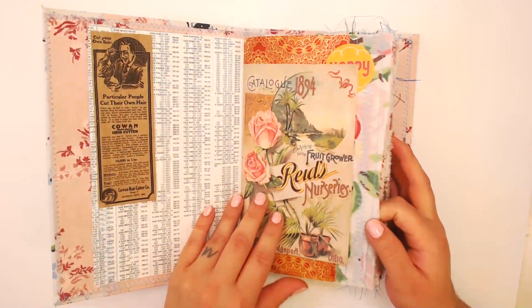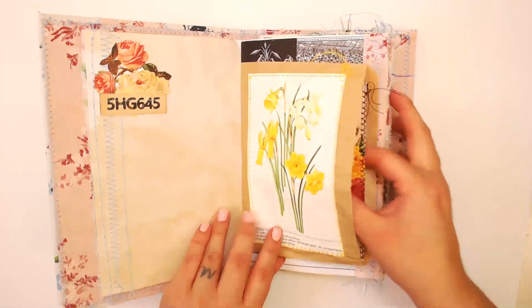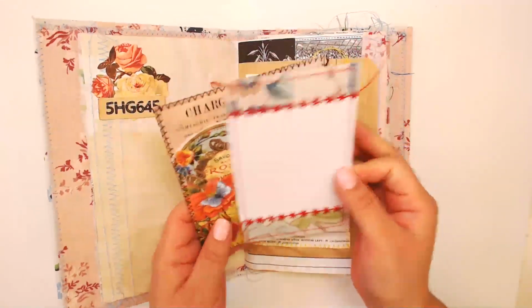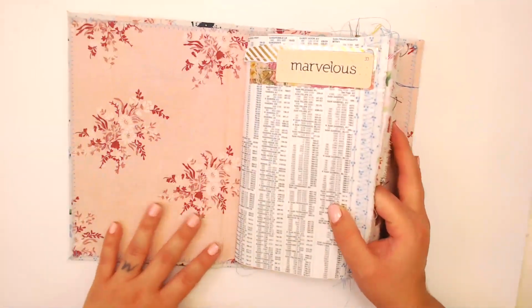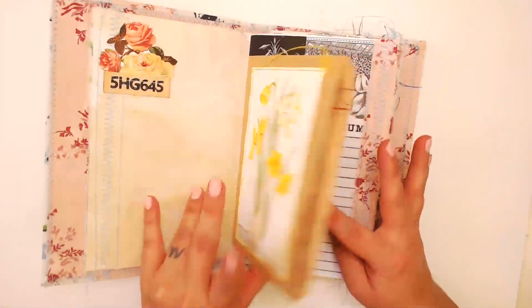Thank you for seeing that. I appreciate you guys noticing all the hard work that I put in these journals. I pretty much sew everything. I love making these journals this style with the fabric on the inside. I just think they look fabulous.